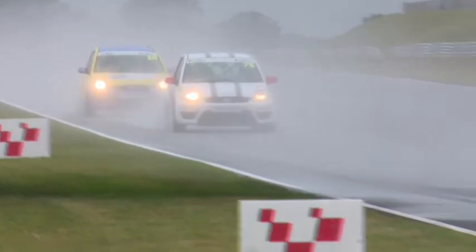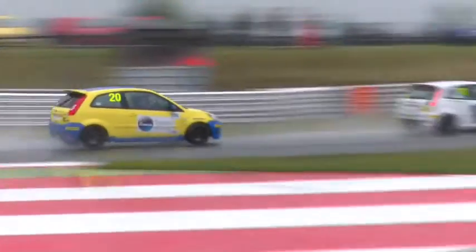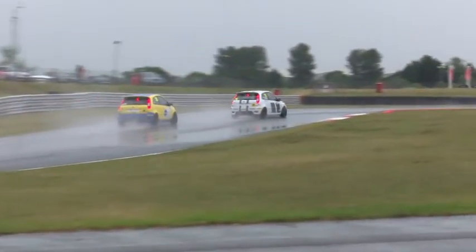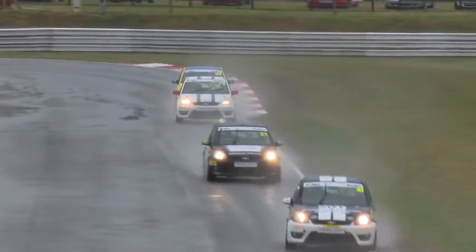But it's Michael Higgs out front, Aaron Thompson in second. Higgs qualified fourth, so had a very good start. The two Jam Sport teammates first and second, very clearly relishing these wet conditions.